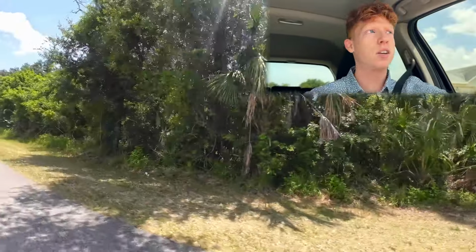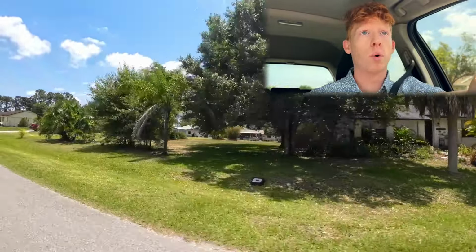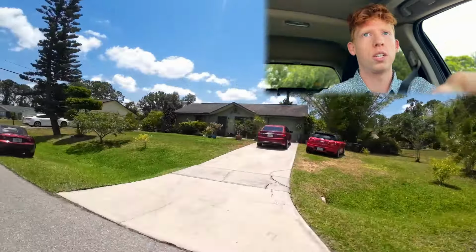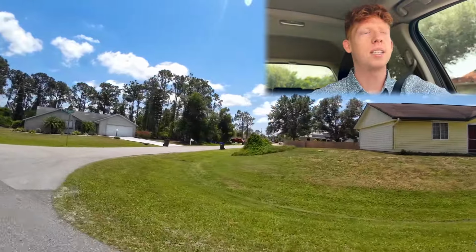The second thing I hear is that a lot of people don't know about septic and sewer, and that's a lot of what Northport is. There isn't really much city water in Northport. There isn't really much city sewer in Northport. It's septic and well water. And a lot of people get scared by that just because they don't know.